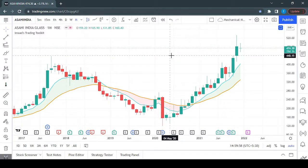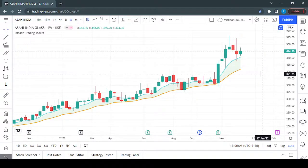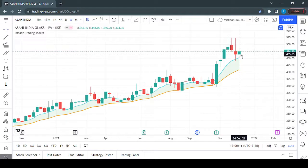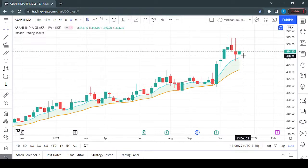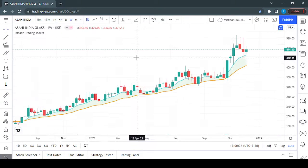On the weekly time frame, the stock is currently trading at 474.3. On the weekly time frame, you're seeing some kind of a pullback failure in progress. The last week that it traded, it did not manage to even go higher than the previous high, not even close above the open of the previous week. Not looking all that strong, but yes, there is a bullish candle after the rejection of the 8-period moving average on the weekly time frame.